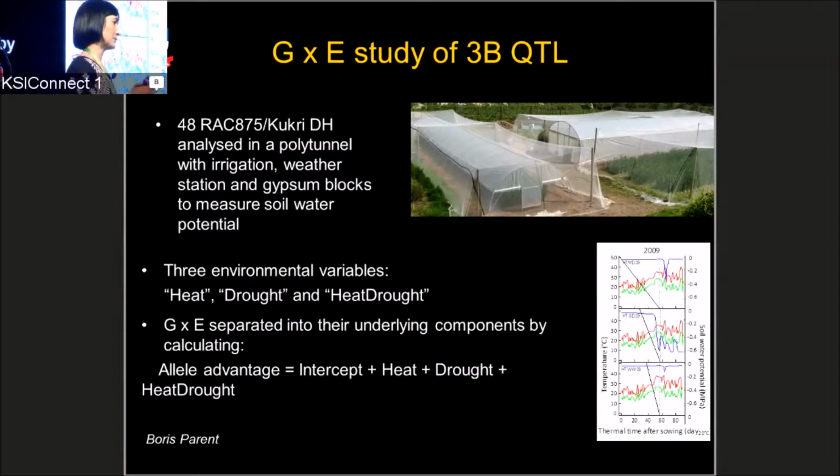So Boris described his method yesterday, and today I'm just following up on the outcome, the results from his research, when we apply his model to the QTL. In this case, we studied 48 double haploid lines that have recombination points in the QTL3b interval. Using the facility here with mini plots, irrigation system, etc., as I described, first we monitored temperature and soil water tension carefully, and three environmental variables were described: the heat, which means temperature, drought from the soil water potential measurement, and the combination between the two.